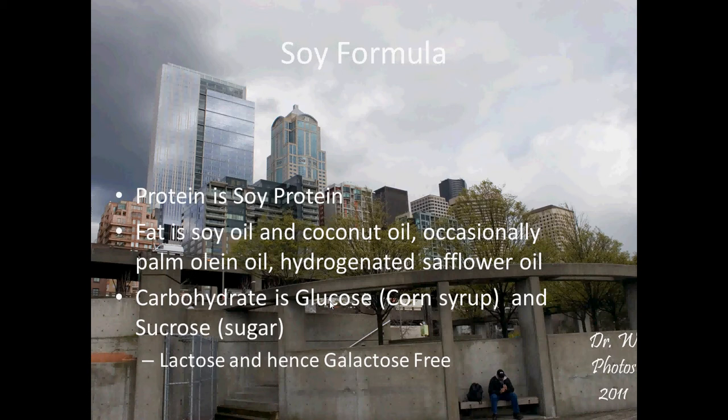It's also lactose-free, so for patients who can't tolerate lactose, like temporary lactase deficiency after a bout of bad diarrheal illness, soy formula, at least temporarily, is a good choice. For patients with galactosemia, it is the only choice.